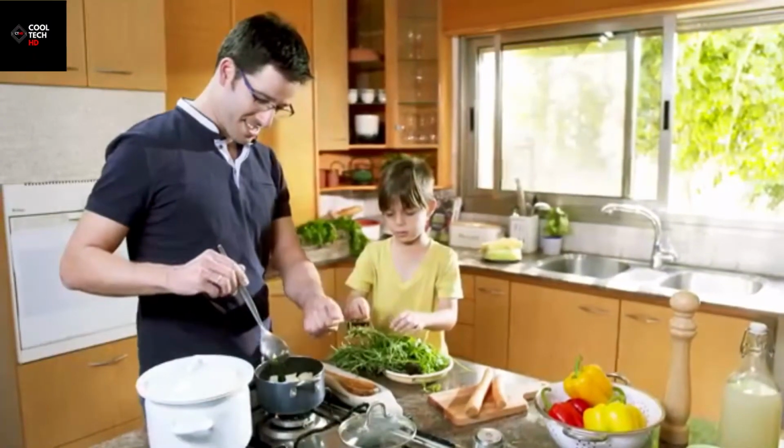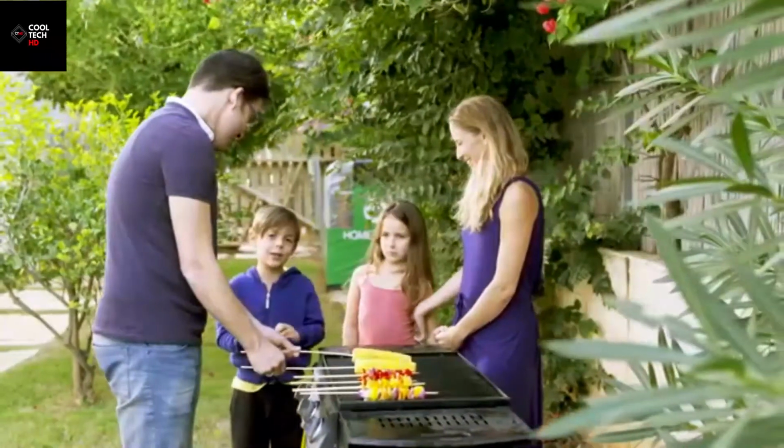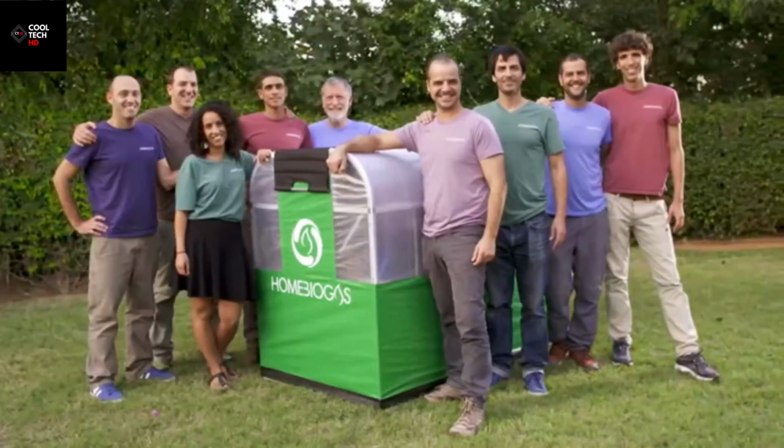You are in charge of creating your own clean, renewable energy. Energy that you can trust. We need your help to make home biogas an accessible household item. So if you want to bring the change, get home biogas. Let's create a better future for our next generations.